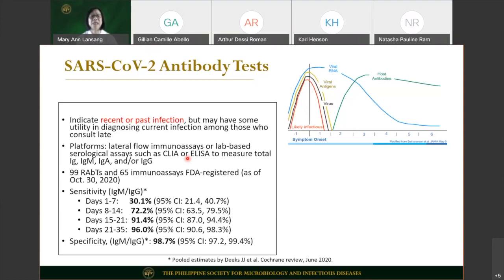For specificity, it is pretty good at 98.7%. Again, there's some variability in terms of the timing of the test, but in general, it has a better specificity profile than sensitivity. Next slide, please.